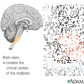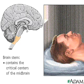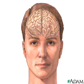The medulla, with its protection from injuries by an extra thick section of overlying skull. When we are asleep or unconscious, our heart rate, breathing, and blood pressure continue to function because they're regulated by the medulla. And that concludes a general overview of the components of the brain.